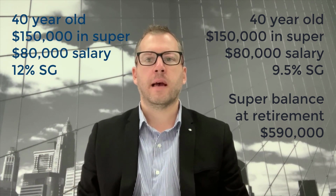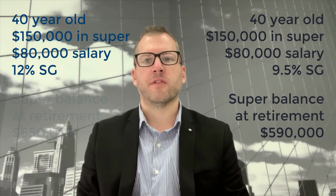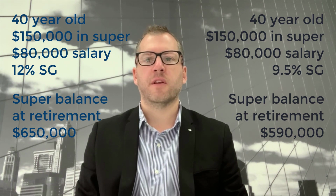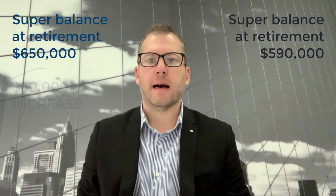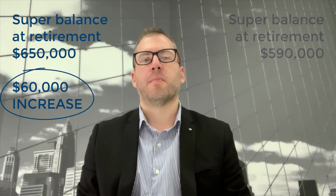Now, let's bring him into the new world where SG rates have increased up to 12%. Under the same situation, $80,000 per year income, $150,000 starting balance, at retirement, so at age 67 for this individual, the balance of his super fund would be worth approximately $650,000. So that's an increase of $60,000 over his investment time frame there. And this is based on quite a conservative 5% average investment return during the term of investment. So with an extra few percent as an employer contribution, it can make a substantial difference come retirement.